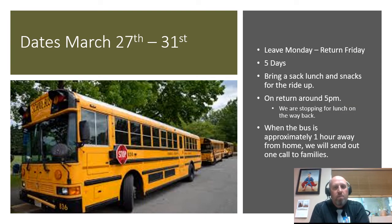All right, here's the fun part, the dates. So Teton Science School is March 27th through 31st. The students leave Monday morning, so they'd come probably about 9, I believe is what we did last time, bring all their gear. Parents drop them off, we load up the bus and we head out. It's quite a drive. They come back the following Friday, so 5 full days.